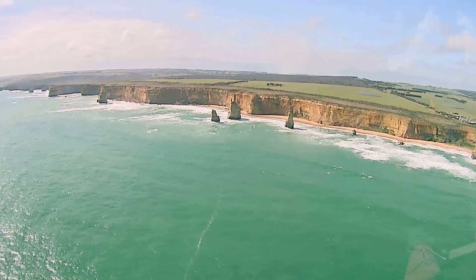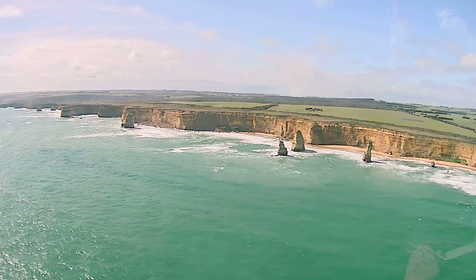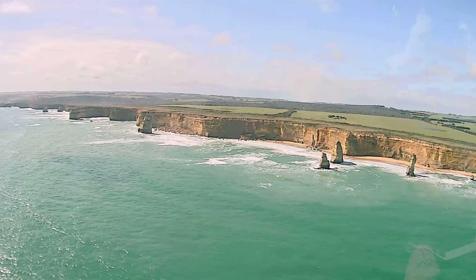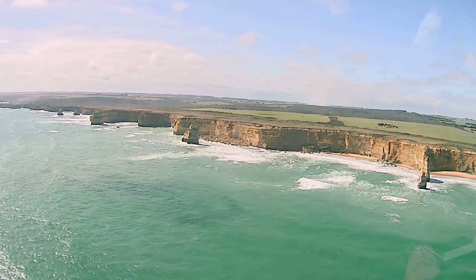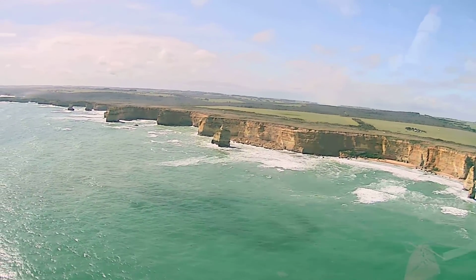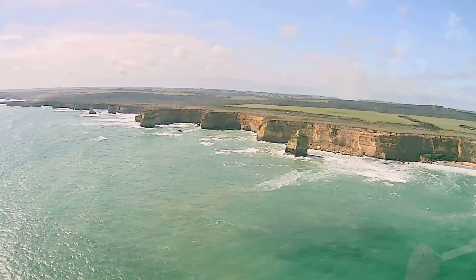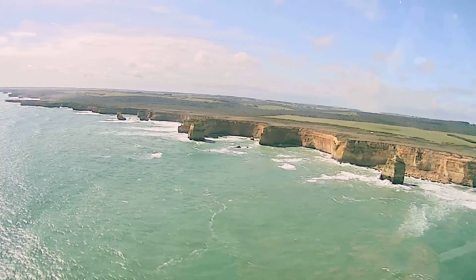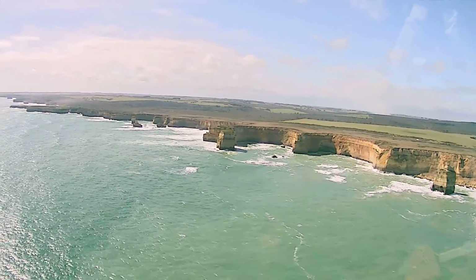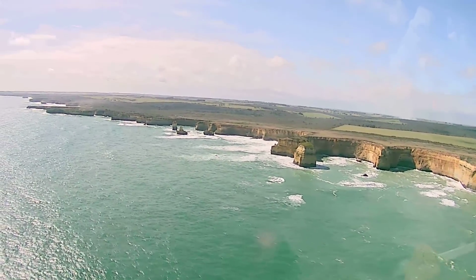Now when we come back down the coast, we'll come down in the opposite direction. So we will have another look at all the apostles from the other side. And we'll count them all out on the return as well. So the largest stack with the green top here, this is apostle number 1.